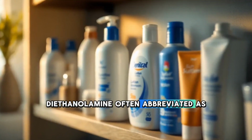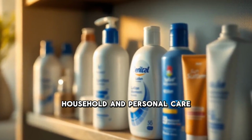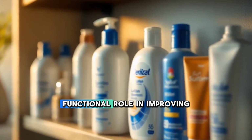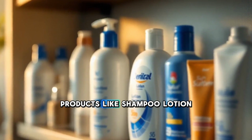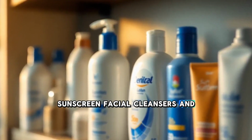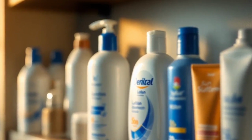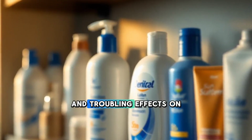Diethanolamine, often abbreviated as DEA, is an ingredient found in countless household and personal care products. It plays a crucial functional role in improving texture, stability, and foaming of products like shampoo, lotion, sunscreen, facial cleansers, and industrial degreasers.